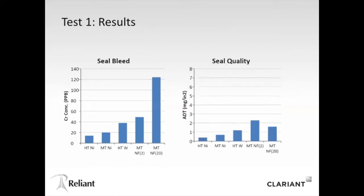So for seal quality, we performed ADTs, which I'm sure many of you know about, but it basically has us submerging the sealed panels in a diluted acid solution at a controlled temperature and time. The passing grade for this test would be 2.6 grams per liter. So all of these did pass, but a lower number is always better. These are fresh baths, so we want to see the lowest numbers possible. As a bath ages, these numbers will go up, and starting at a lower number is obviously better.